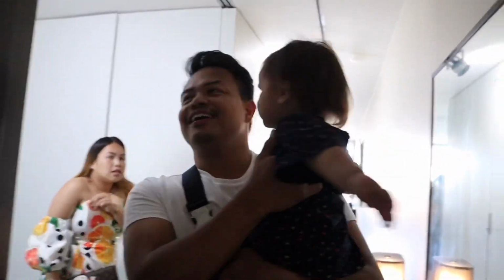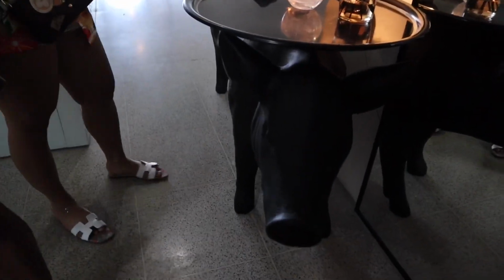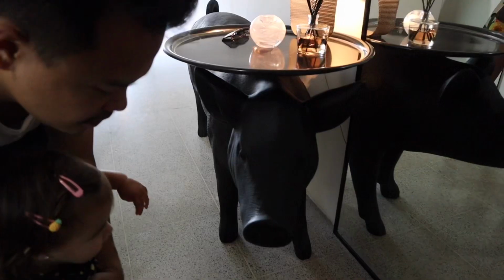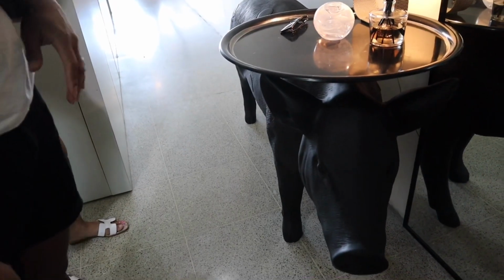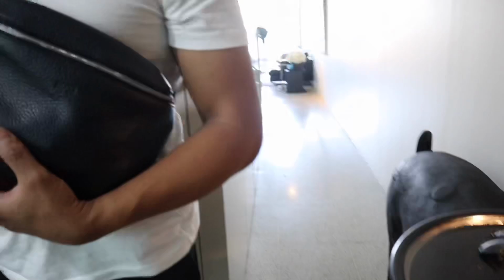Tell me about this pig. That pig is by Moy. So Moy is an Italian designer. It comes with that and the horse as well. Where's the horse? It's in the store. So just check out Moy.